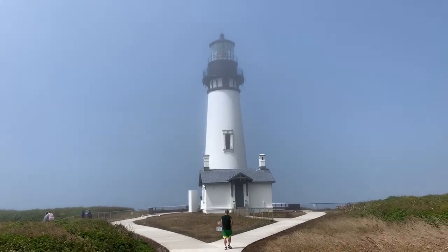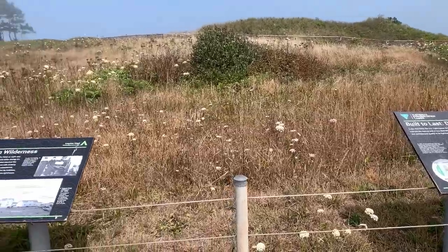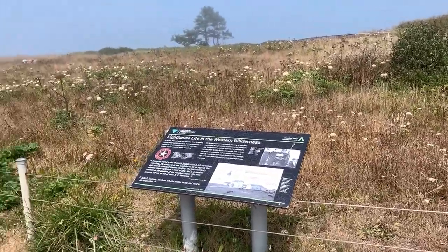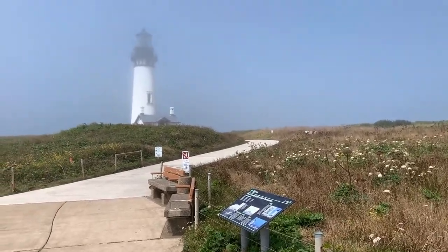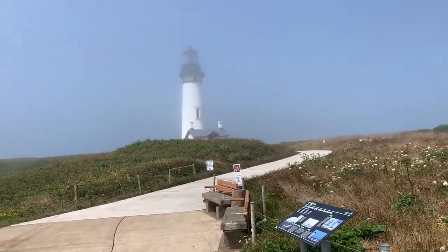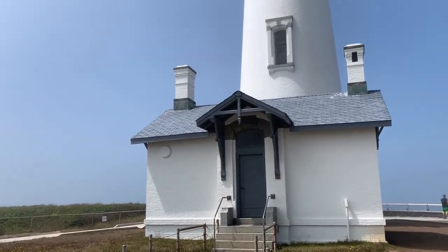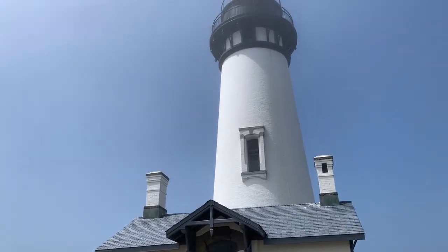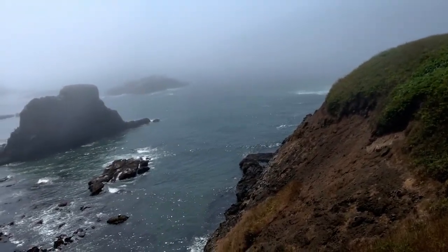No visit to Newport is complete without a visit to Yaquina Head Natural Area and Lighthouse. Here you can walk alongside Oregon's tallest lighthouse. It has been in operation since 1873, protecting the vessels from the basalt rock formations below. There are also trails to explore tidal pools to discover and view starfish, mussels, and urchins.